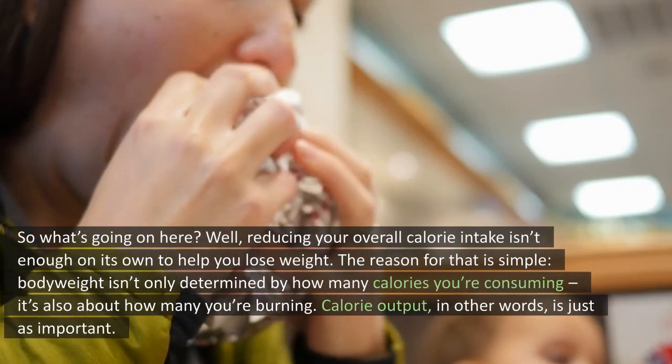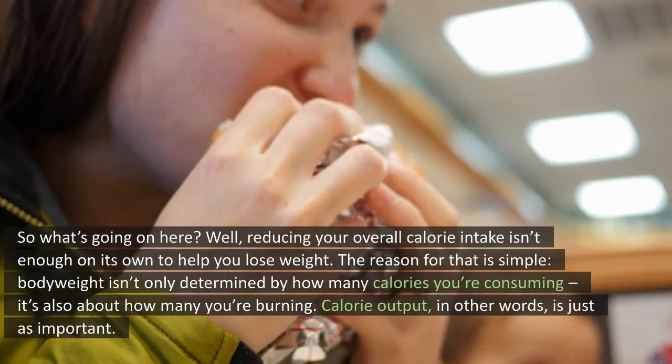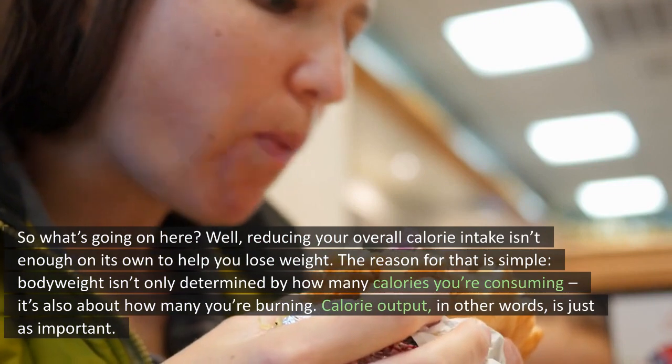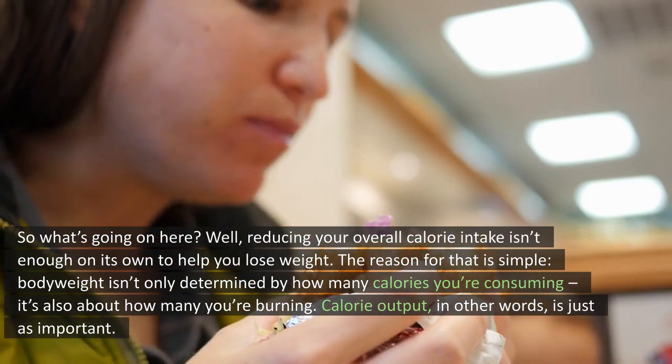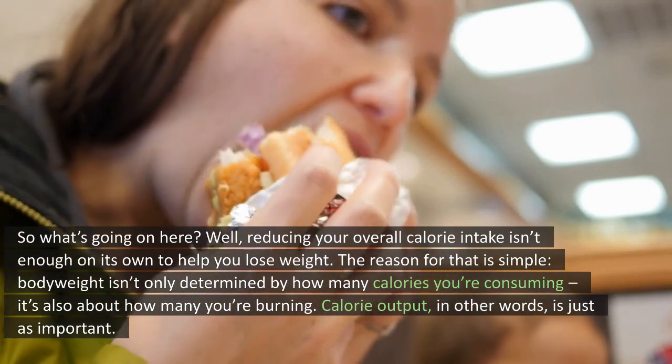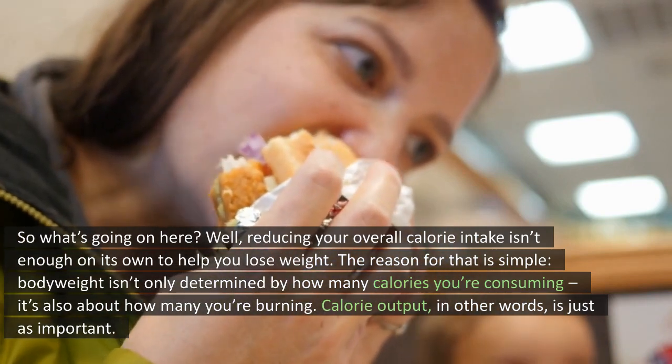So what's going on here? Well, reducing your overall calorie intake isn't enough on its own to help you lose weight. The reason for that is simple: body weight isn't only determined by how many calories you're consuming, it's also about how many you're burning. Calorie output, in other words, is just as important.